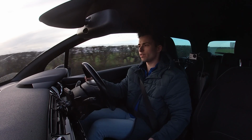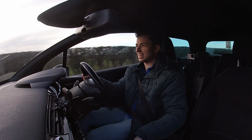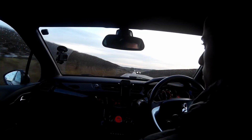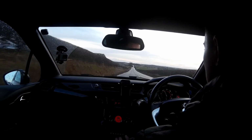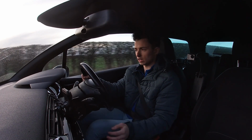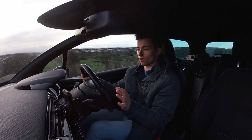Now, the unfortunate thing about the driving experience in this car, with it being a French car, is the clutch. The gearbox is surprisingly good. I'm not finding it too difficult to get into gear, and the throws are reasonable, although there is a bit of play once you're in gear, but that's just in the linkage mechanism. The gearbox itself seems fine.